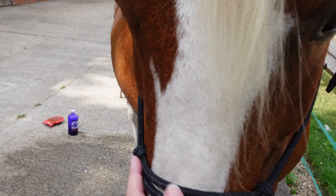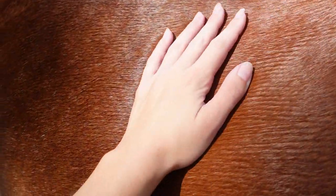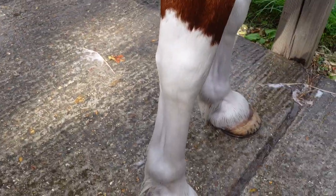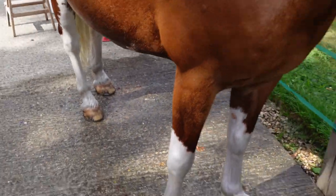Okay, and let's do a quick little after. So he's obviously not really in the sun, but you can see how shiny he is now. And I kind of got most of the dirt out of his socks, although again, you can't really see. I think you'd be able to see if it was in the sun. You can sort of see how white they are there. So yeah, not a bad job.